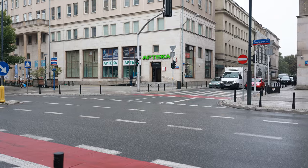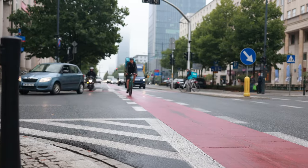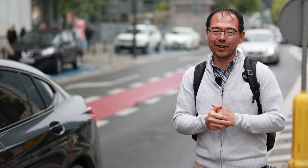This bike lane behind me is an example of a poorly designed bike lane. The right turn lane for the cars and the bikes cross each other at a non-90-degree angle, making it difficult to check for traffic conflicts.